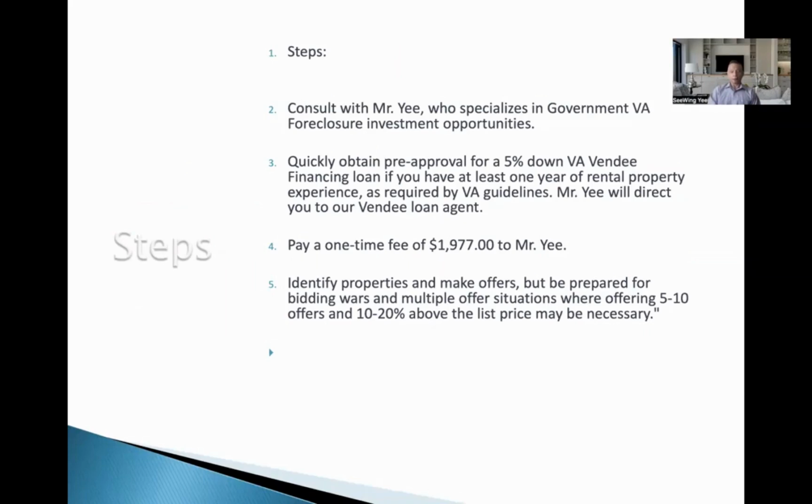Again, you can be any investor as long as you qualify. I'll go over the qualification momentarily throughout the presentation. All you need is 5% down to buy an investment property that is associated with the government Veterans Administration foreclosures. You don't have to be a military veteran. Ideally, you pay me a one-time fee of only $1,977, and I'll help you and mentor you through the process until you consummate that particular transaction.